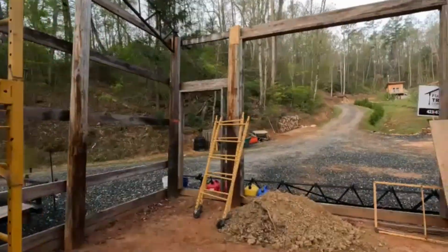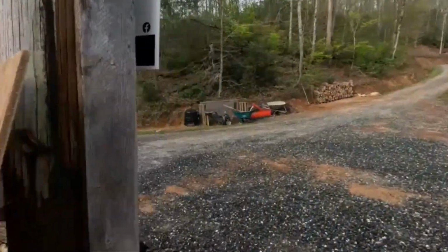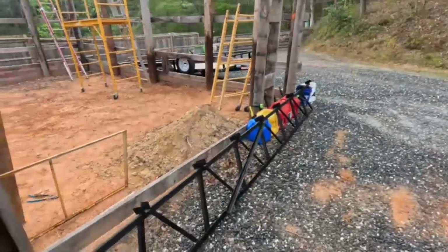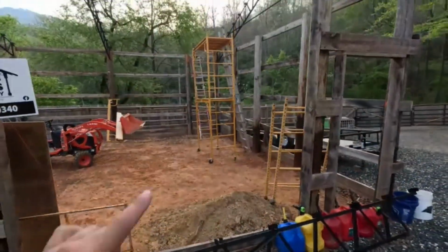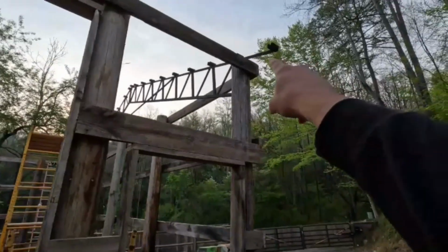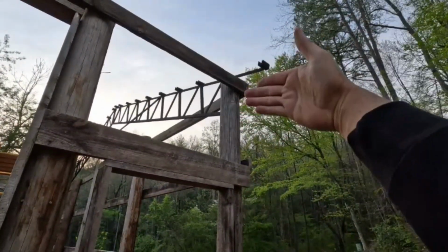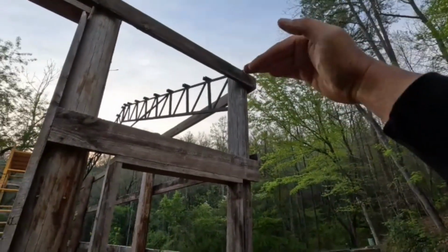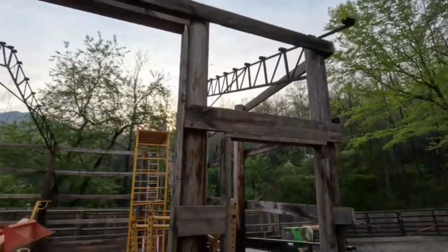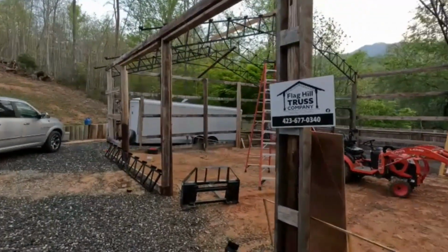We have 1 truss left. And we're getting ready to get that one put up while it's nice and cool this morning. That one's going right here. So that's the board I'm talking about. We're going to have to cut a groove out in it so it can sit a little bit lower so it can sit on top of the telephone pole. But we're going to go ahead and get set up, go ahead and get this knocked out.